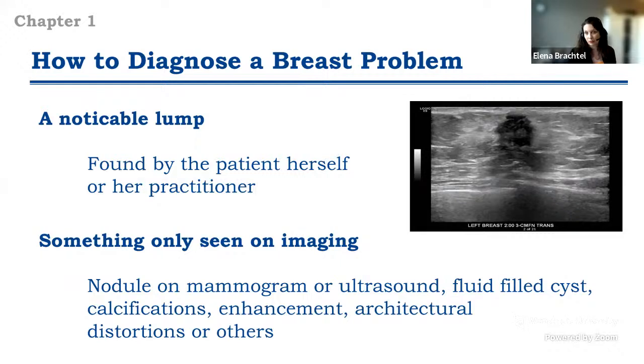Now, how do we diagnose a breast problem? This can be a noticeable lump that is found by the patient herself or her practitioner, or something only seen on breast imaging. In many countries, including the Netherlands, the US, Germany, and others, there is mammographic screening for women of a certain age. There can be things found, a nodule that is not noticeable to the woman herself, but a nodule on a mammogram, on an ultrasound, a cyst or calcifications, enhancements, architectural distortions. That means something doesn't quite sit right with the tissue, or other things.